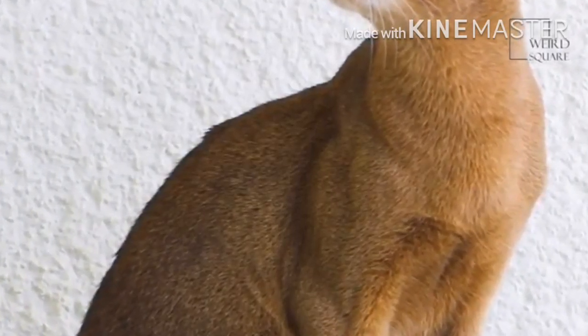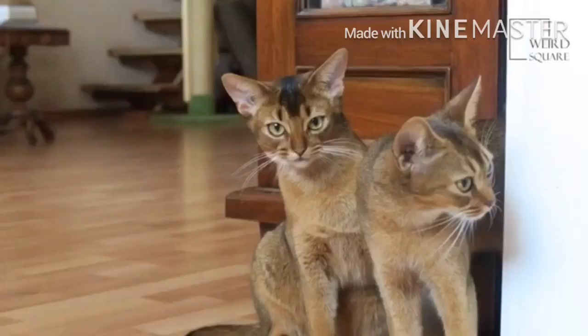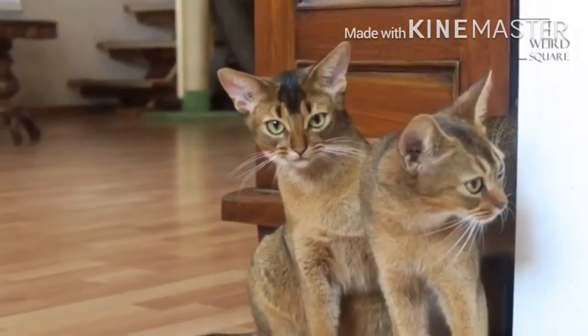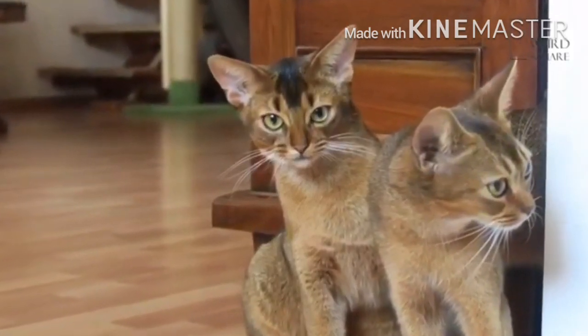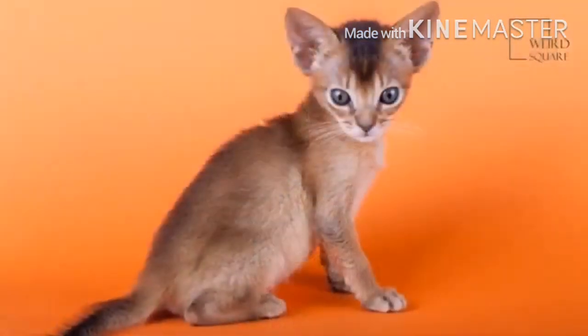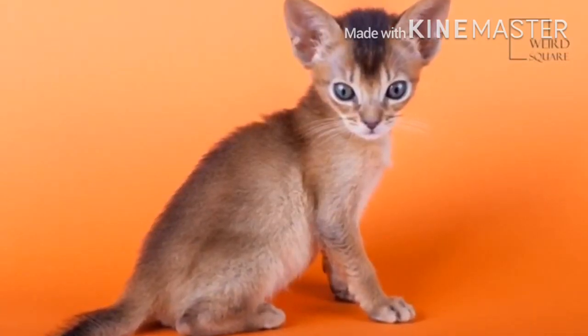The Abby loves to play, so plan on making or purchasing a variety of toys to keep him occupied. Teach him to retrieve at your peril. Once you start, he won't let you stop. He learns tricks quickly, and many Abbys enjoy running a feline agility course.